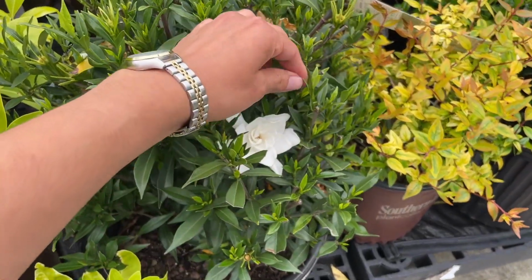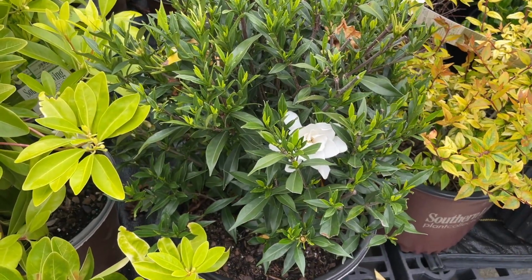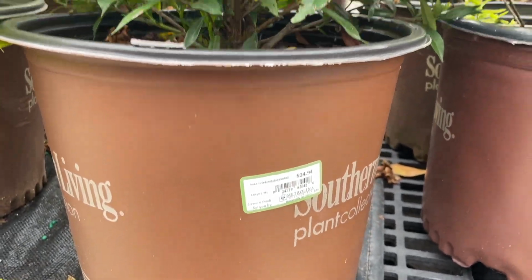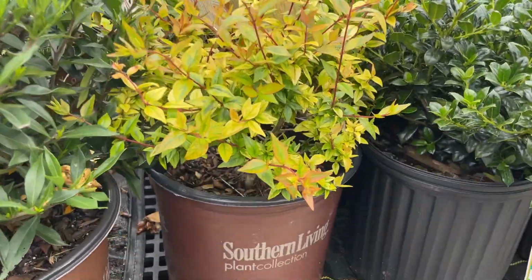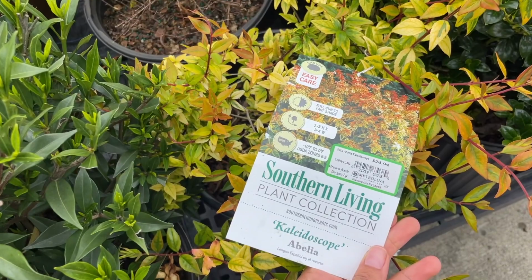I knew I could smell something delicious. I was right next to these, what are they called? Gardenias. Right next to gardenia, and this is $24.97. It smells divine. And then over here we have another Southern Living Plant Collection.